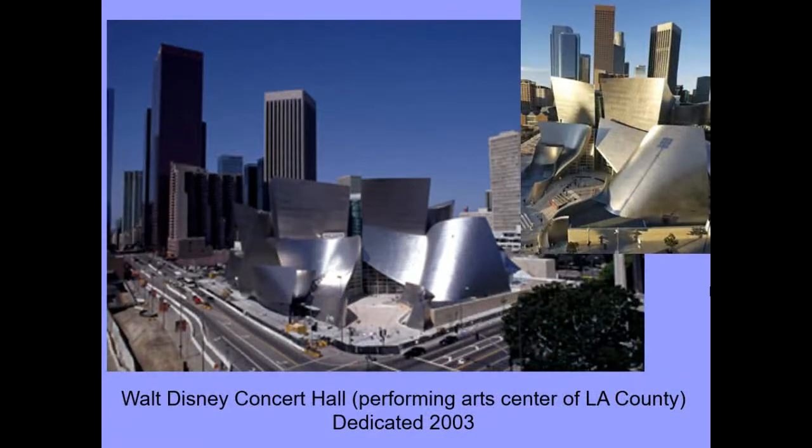This is a Frank Gehry design that's relatively recently completed, in 2003. It happens to be a performing arts center that's named in honor of Walt Disney, but I thought it would be a good place for you to really see the difference between postmodern architecture and the international modernist style. You'll never confuse one for the other.